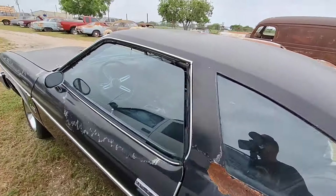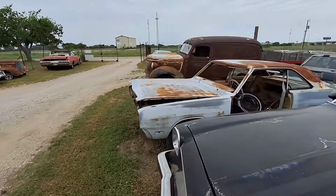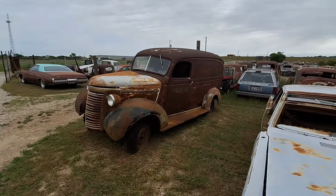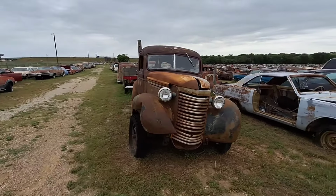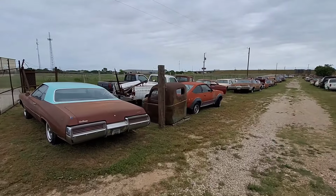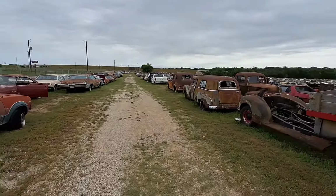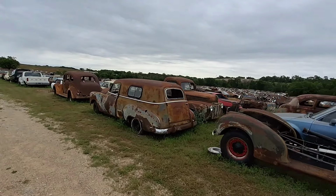And we're in Texas, guys, so we got a lot of rust-free cars. We're gonna try to hit it today where it's cooler. You know, rain comes, but we're staying, guys. We're gonna hit as much as we can tomorrow. Can I film them all? Maybe not, but we're gonna give them a heck of a try.